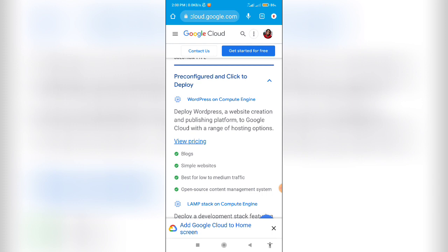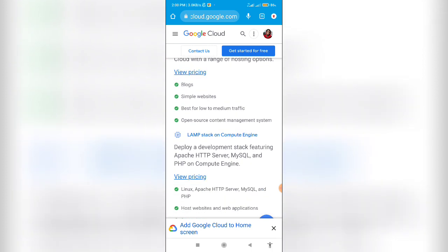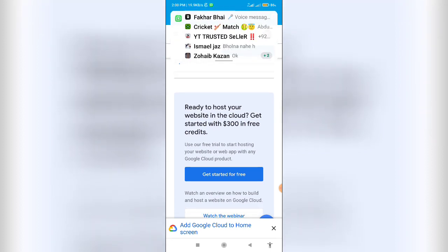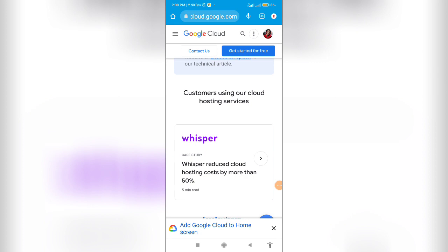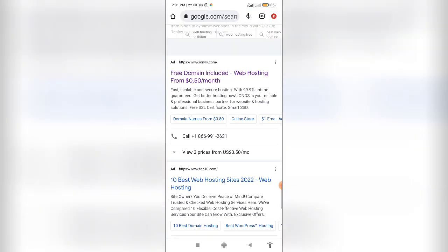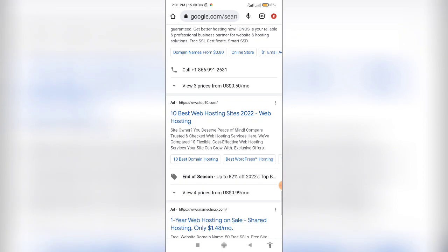Blogs, simple websites, best for low to medium traffic, open secure content management system. Ready to host your website? Get started with $3,000 in free credit. Reduce cloud hosting cost by more than 50%. Ten web hosting sites.